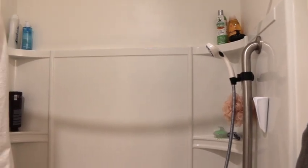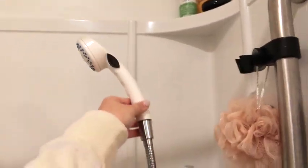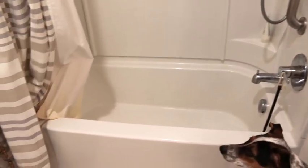And then the shower is very nice. I do love the shower. So I actually do have a handicap unit. So this shower head actually comes off, which is super nice because I don't think any of the other units do that. And then this black thing will move up and down to pick a height, but it is a pretty nice sized tub. So I really do enjoy that.